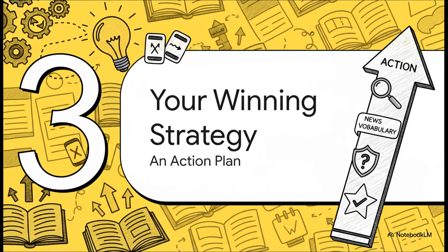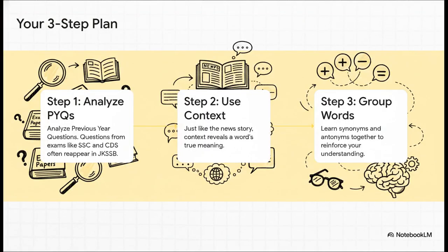Okay, so we've seen the words in the news and we've seen how they're tested. Now for the really important part. What's your winning strategy? Let's pull all of this together into a simple, clear action plan. Here it is, your 3-step plan. First, dig into past exam questions. Seriously, examiners recycle questions all the time, so this is like a goldmine. Second, always focus on the context. That news story showed us that how a word is used is everything. And third, learn words in logical groups. Don't just learn fastidious by itself, learn it with its opposite, lackadaisical, to really lock in both meanings.